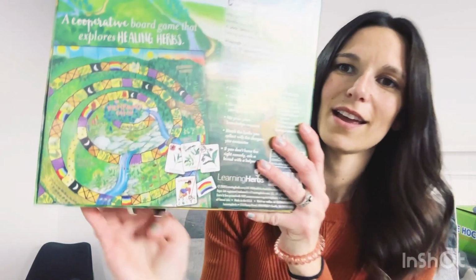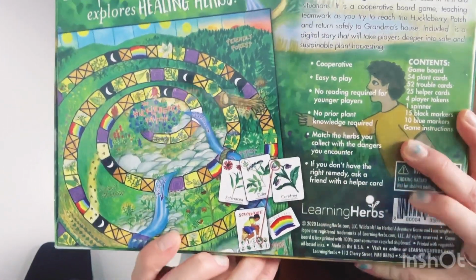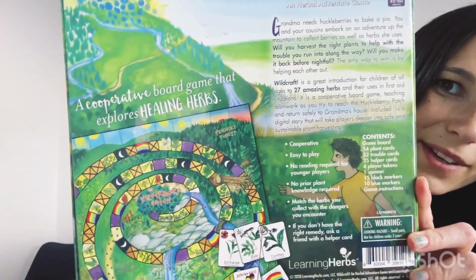So it's really cool. They learn about medicinal herbs and they go on this path. And look how cute. It teaches them about all these different herbs. We have never played it before, obviously, but I'm super excited to play with this. Maybe I'll do a review on this one after we play it, but super excited for that one. So that's a family game that I got them.